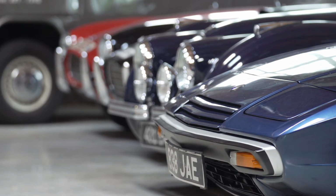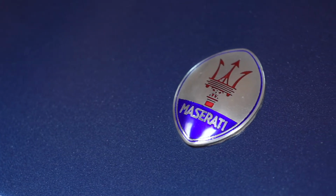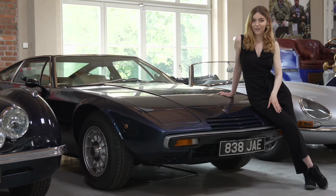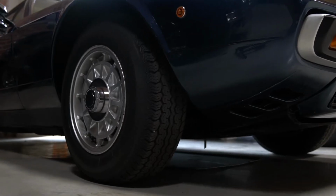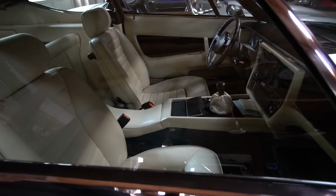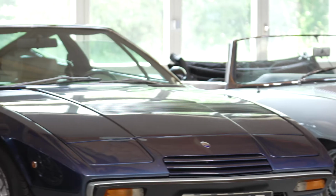The Maserati Khamsin was built between 1973 and 1982. It was the successor of the famous Maserati flagship Ghibli and has been built only 417 times. It has a 4.9-liter engine, 8 cylinders, 320 horsepower and a maximum speed of 272 km/h. Wow, I mean in 1973. This particular example is one of 72 built in 1978.